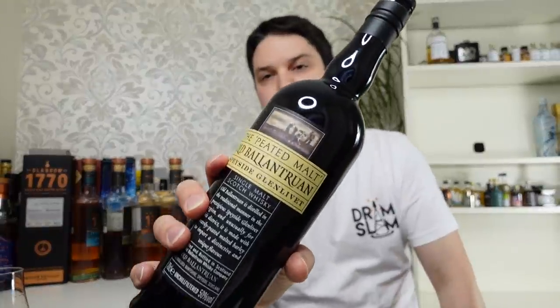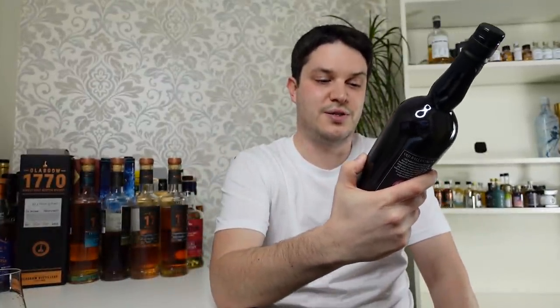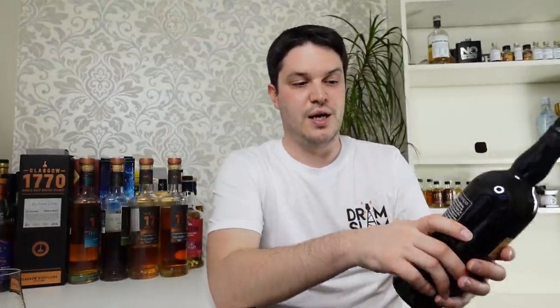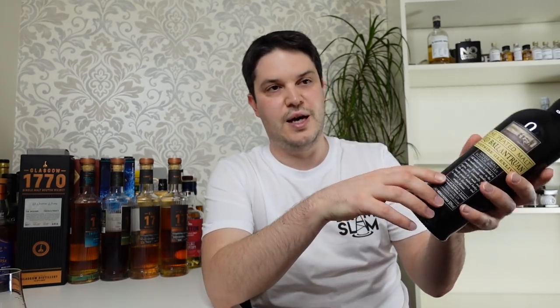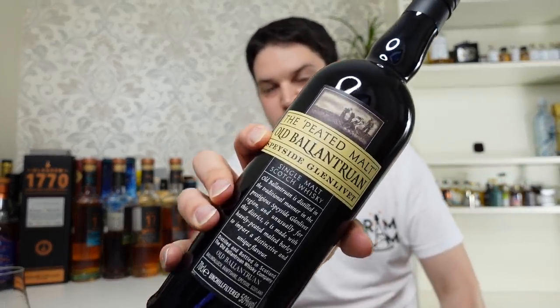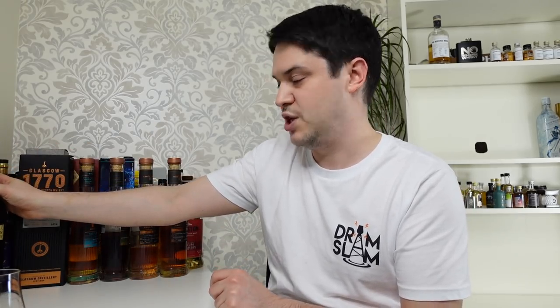The old Ballantruan. This is such good whiskey. It's unreal. I picked this up from a tasting when I did the distillery's tasting, and this is their peated version of it. Tomintoul is their non-peated version, but they've called it something completely different to differentiate itself, but I got this immediately. It's so good and relatively cheap, and 50%.